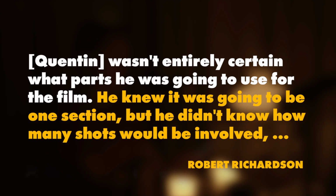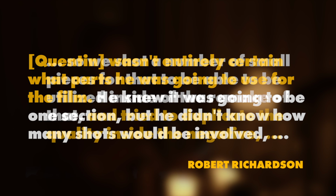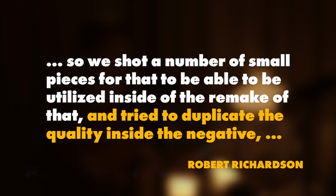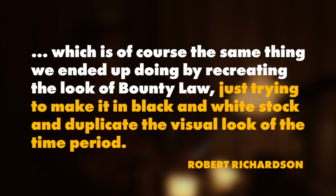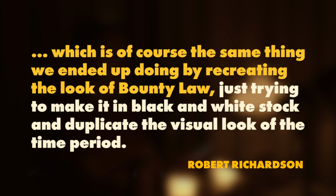Quentin wasn't entirely certain what parts he was going to use for the film. He knew it was going to be one section, but he didn't know how many shots would be involved. So we shot a number of small pieces to be utilized inside of the remake of that, and tried to duplicate the quality inside the negative, which is of course the same thing we ended up doing by recreating the look of Bounty Law, just trying to make it in black and white stock and duplicate the visual look of the time period. So I'm not really sure.